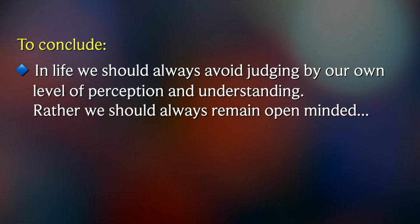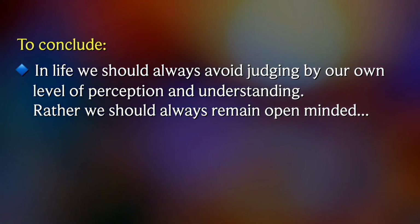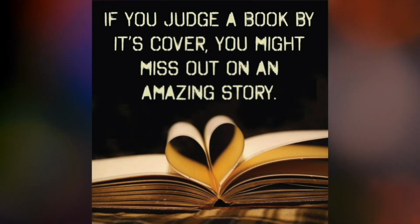So, to conclude, in life, we should always avoid judging others by our own level of perception. Rather, we should always remain open-minded. If you judge a book by its cover, you might miss out on an amazing story.